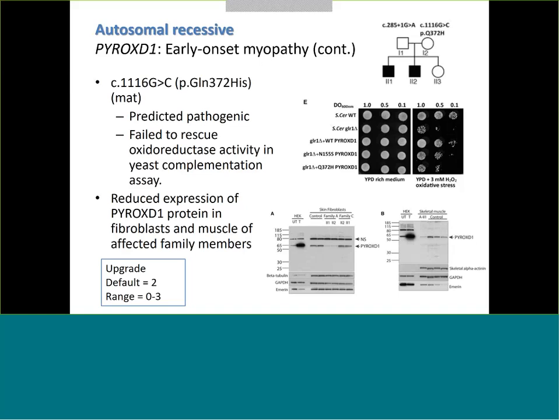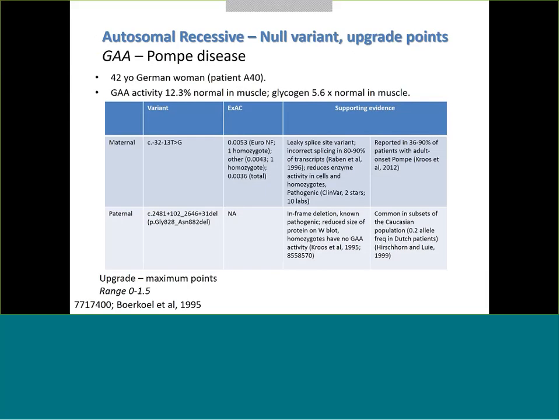But I think this just illustrates that there can be some decision-making to be done, and really thinking about what these experiments are showing you in terms of where to count the evidence. So let's see, we have a couple of minutes more. I can race through this one, and then we just have a couple of minutes to go.